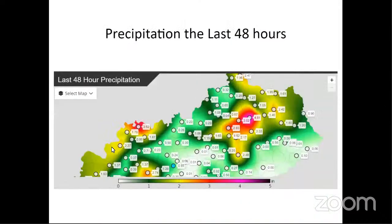Just a quick update. Like Matt said, in the past 48 hours, we've got a ton of rain. Clark County has seen almost 5 inches when I did this, and it's still raining there, so it's probably higher than that now. And there's flash flood warnings across the southern bluegrass, Jefferson County, out by Owensboro. So some people are getting a lot of rain today, and hopefully everybody sees some.